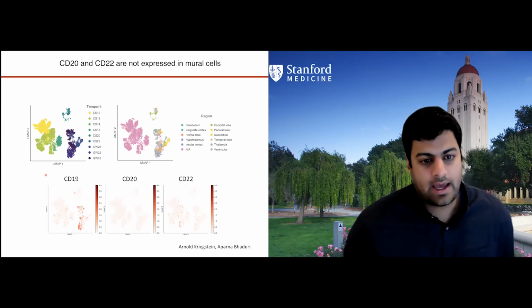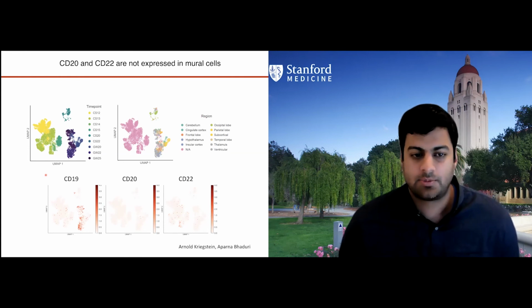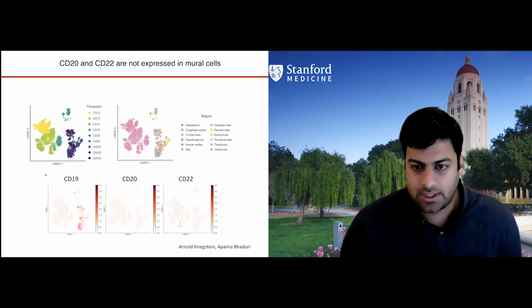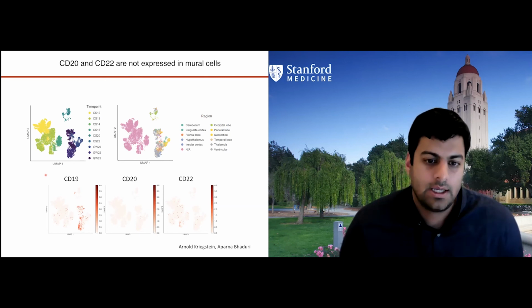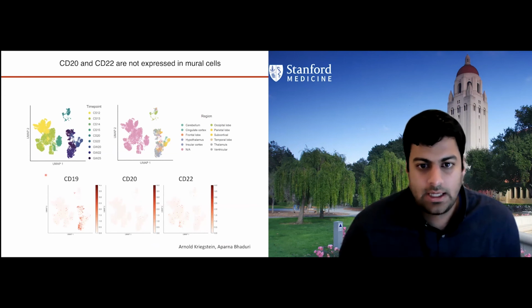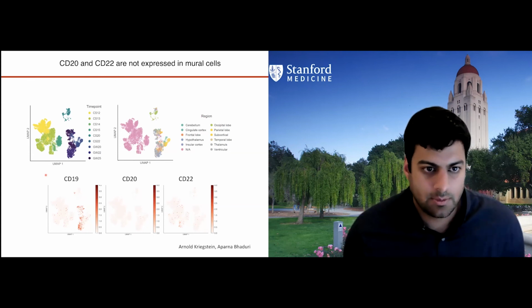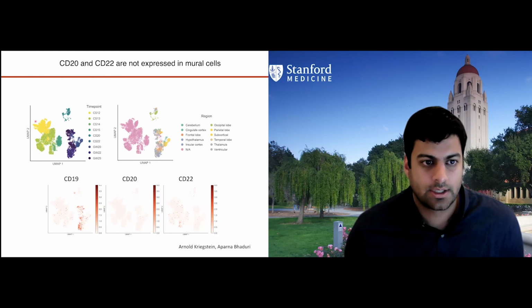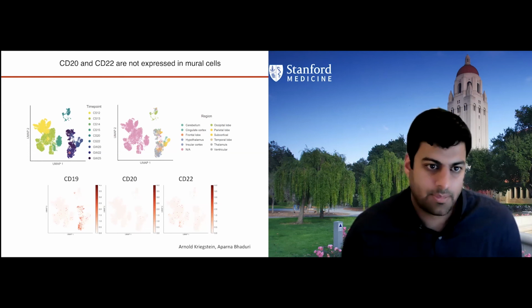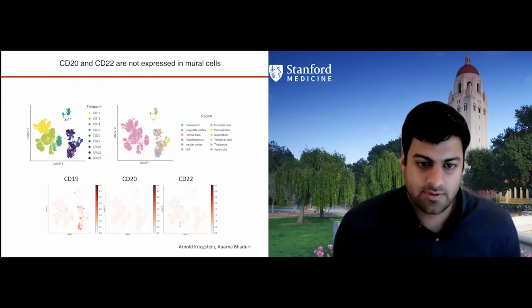So the question is, if that's the case, then as I said in the beginning, this should be CD19-specific expression and not seen in CD20 and CD22. What we did is collaborate with Arnold Kriegstein and Aparna at UCSF to look at a really large data set of about 1 million single cells of mural cells as they were developing in the human brain. Just to make a long story short, as cells go from yellow to dark blue, they're developing into mural cells in the brain, and the blue cells are the earliest emergence of this lineage.